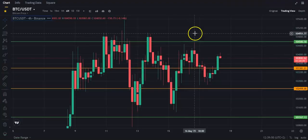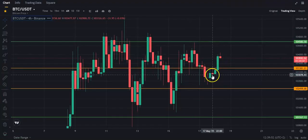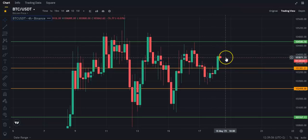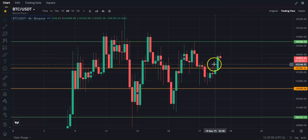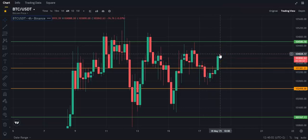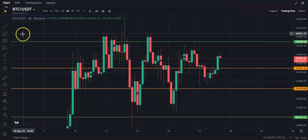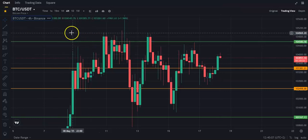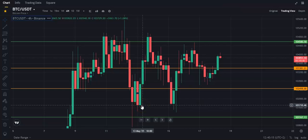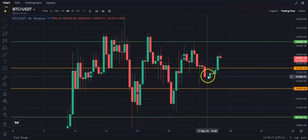Taking a look at Bitcoin today, guys, it has gone up in the last several hours or so. And yeah, we are above 103,381 once again. Yesterday we kind of dipped down, but we are coming back up, and things are still looking good, guys. Basically we are just consolidating since May 8th. We're just between about 105,000 all the way down to 101,700 or so, guys.